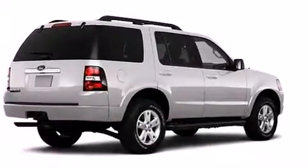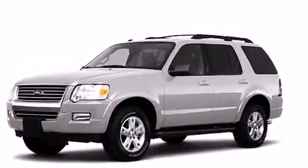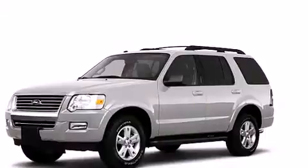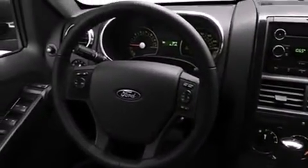Treat yourself to a test drive in the 2010 Ford Explorer. Smooth gear shifts are achieved thanks to the refined six-cylinder engine. And for added security, Dynamic Stability Control supplements the drivetrain. Four-wheel drive allows you to go places you've only imagined.